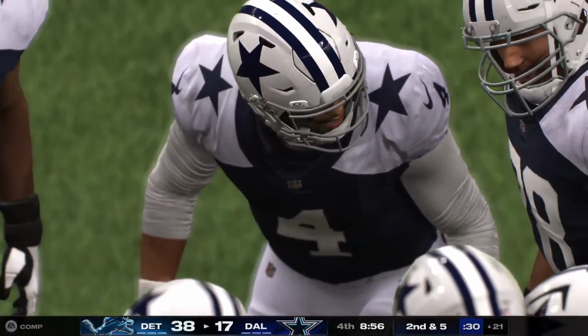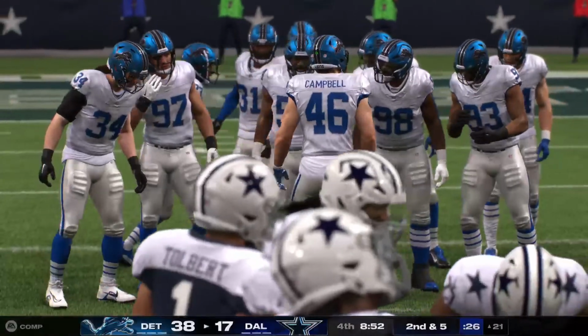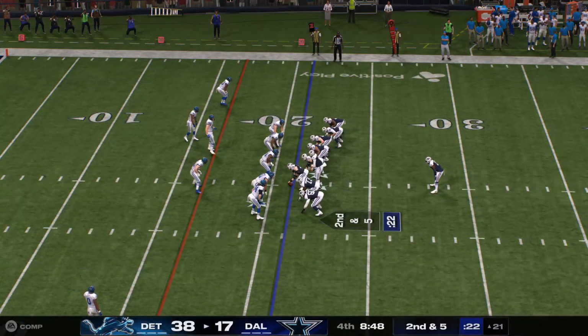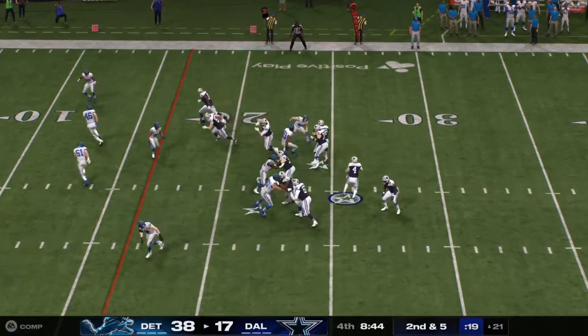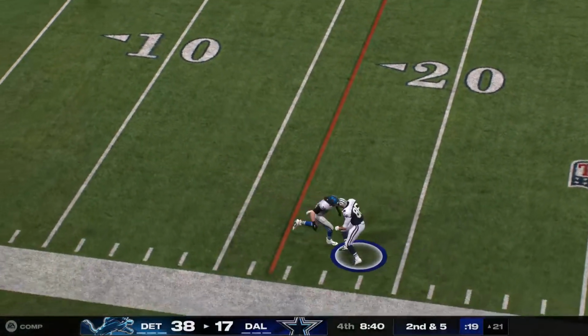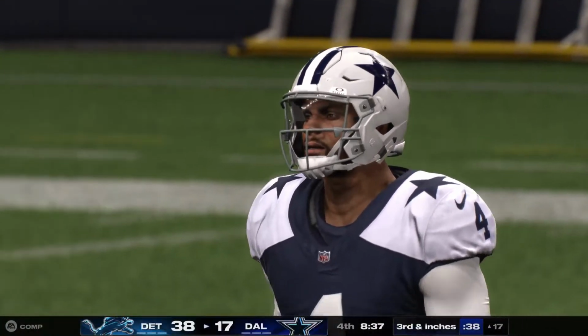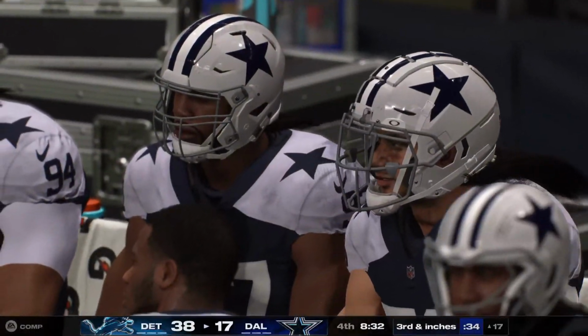Not too many offenses want to turn down long drives, but when you're down what they are, they've got to pay it off with some points. From the 21, here's a 2nd and 5. Now Prescott. Short pass taken in by Schoonmaker. It'll go as a gain of 4. And that'll bring up what looks to be a 3rd and inches. Can't be more than half a foot.